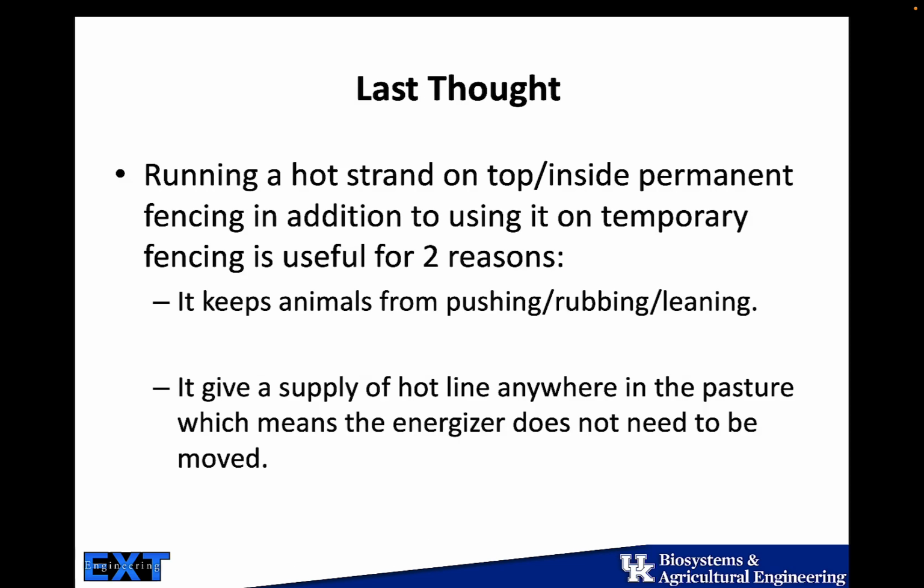One final thought here. I've talked a lot about using electricity on our fences. I personally have, in all of my fences that I've built, instead of running a barbed wire on the top of any fixed knot, high tensile, or woven wire fences I've built, I've run an electrified strand on the top and inside of that fence for 2 reasons. One, it gives me electricity everywhere on the farm, and I don't have to have ground rods in 35 places and move my solar box around. I can just have one power source that's feeding the whole farm, and I don't have to bring power out if I want to do some temporary fencing.